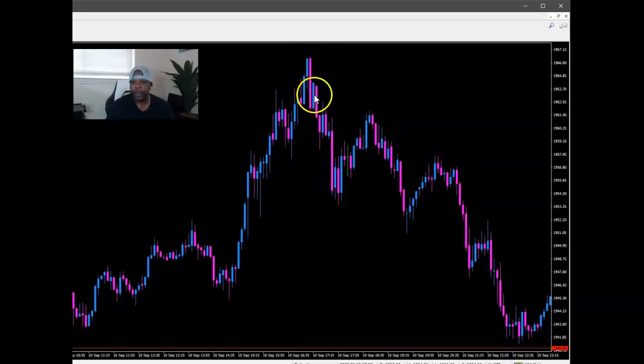Okay, so right here we got the engulfing candle, which is typically a signal of a reversal. Meaning that at first the buyers were in charge and now the sellers, the bears, are coming in with authority. So they come in and they rush and they take over. But as soon as you get in, this is where you get in, right when the initial impulsive move happens.